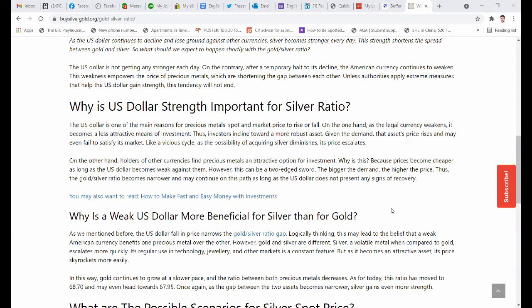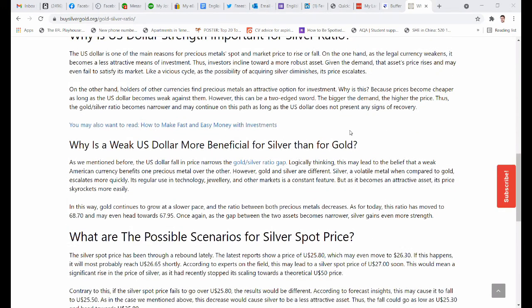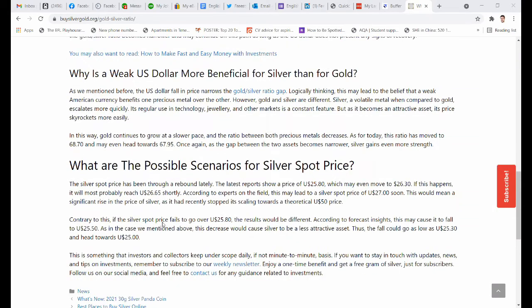There is actually an article on this, what's happening with the gold-silver ratio, and it goes into it in a lot more detail than I have today. So you see, sometimes it's a two-edged sword. The demand goes up and also the price goes up. And at the moment, you see here, we're looking at around 67, just under 68 ounces of silver you would need for 1 ounce of gold. And there's also a prediction about what will happen in the future as well.